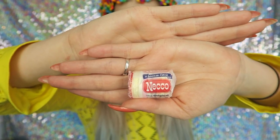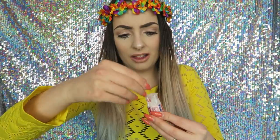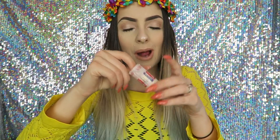What the heck is this? Necco. The original candy wafer, an American classic. Oh, yay! I've never heard of this. Candy wafer? I love the packaging. Okay, this is like old school packaging to me. Candy wafer. I'm a little intimidated. Okay, we're not trying the orange one. Okay, lemon.